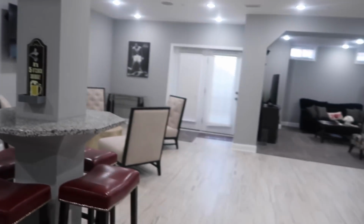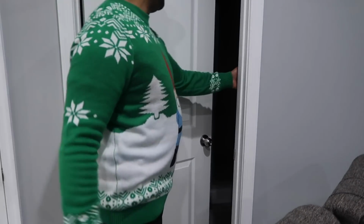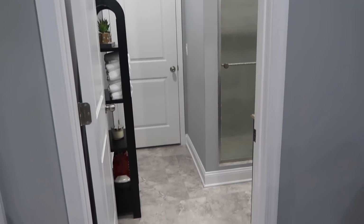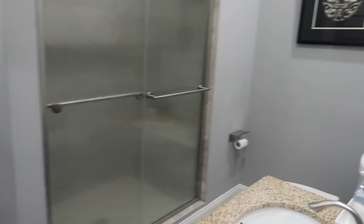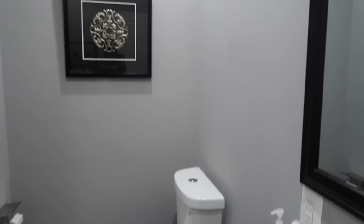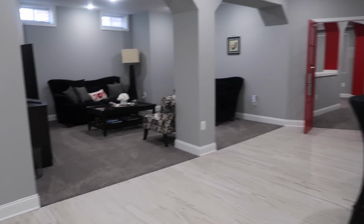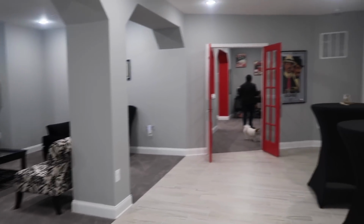Pretty much it. And we have a bathroom here. Oh, another little guest bathroom. Bathroom, like with a shower. Another little guest bathroom. I've never been in here before. That was custom done too. So, I love this little man cave, bar, sports bar entertainment. So that is pretty much the Watson household.